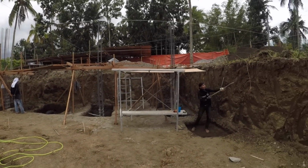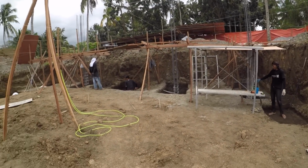Here's the progress update for the column support holes. This is day 11 of the build, and we have to have 18 holes completed, 18 column structures. So out of 18, we have 18 that need to be done. We have 7 holes that are completely dug, and out of those 7, we have 3 that already have a footer inside.